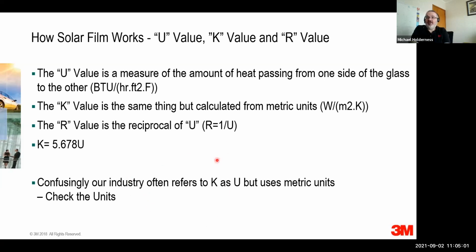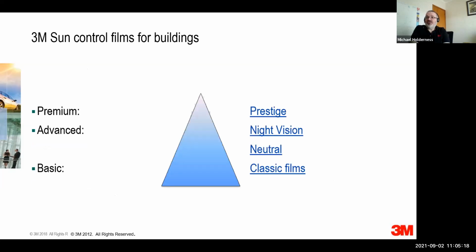But just be very careful when they're asking for the units. So make sure if they say, what's the U value? Ask them, are you looking for the imperial U value or the metric U value? Because it's actually the K value. Just check on the units. Right, with that, I'm going to leave it at that because everyone's totally confused.